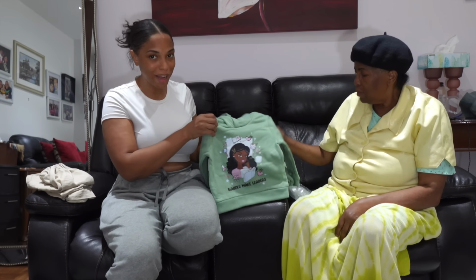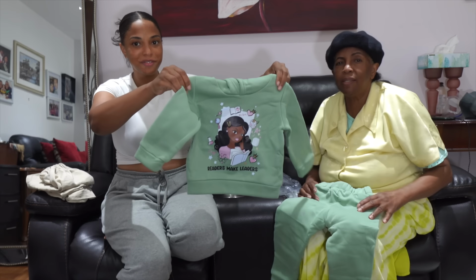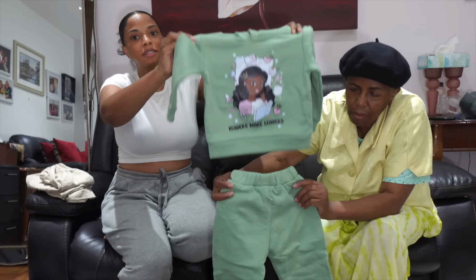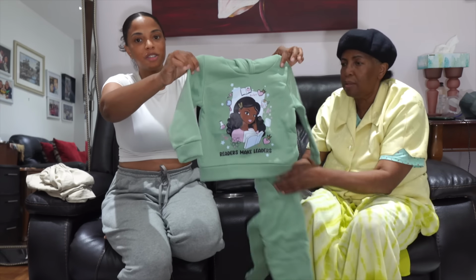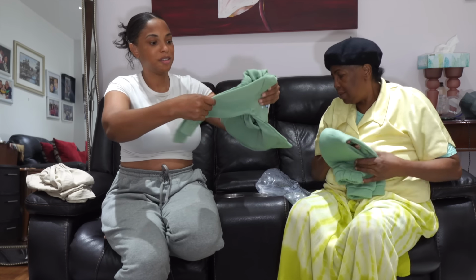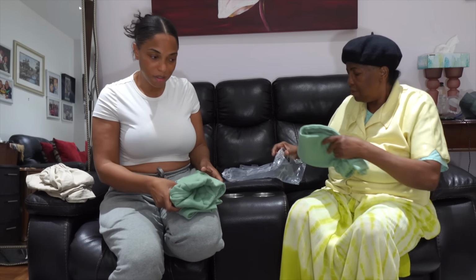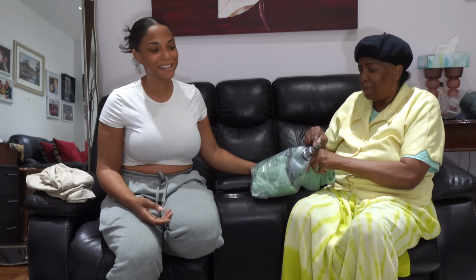Now look, we got a black girl there. Black or white, it's cute. It doesn't matter. We gotta represent. It's a little hoodie jogger set. People are people, right? But I like to represent our people, and represent other people too.